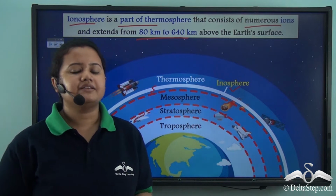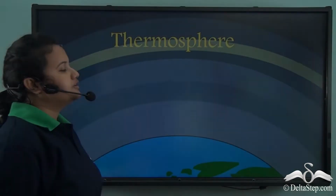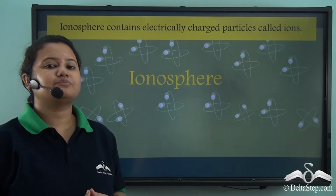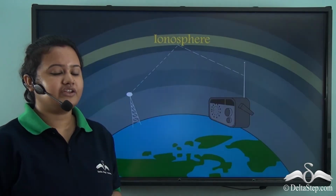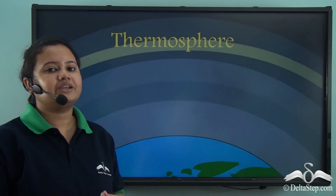Now, the ions present in this layer are very helpful to us. Let's see how. We just learned that the ionosphere is a part of the thermosphere that contains electrically charged particles called ions. These ions are very smart, as they reflect the radio waves towards the Earth's surface and help in wireless communication, radio transmission, and also in navigation.